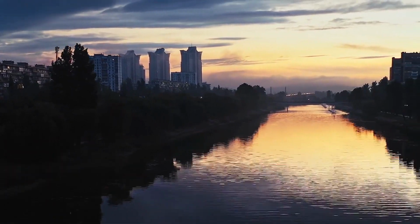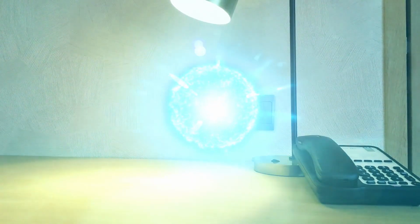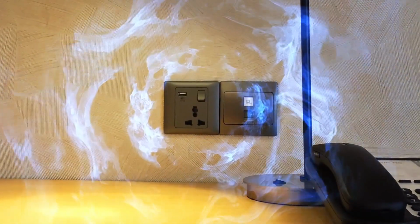During a thunderstorm, a ball of lightning flew into a woman's house. The woman remained motionless, and the blue ball flew right over her head. The lightning then discharged into the electrical wiring inside the wall and disappeared.